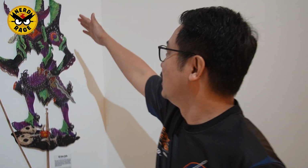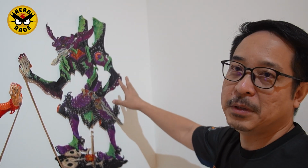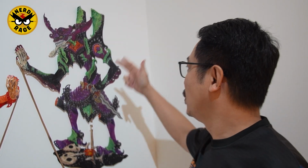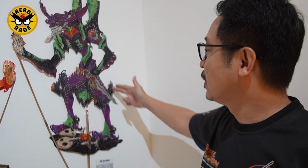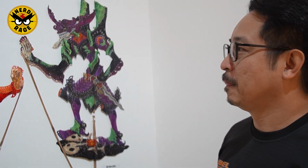There was a Japanese anime event in Malaysia a few years back, and we were invited to create a few. As you can see, this is Evangelion. This puppet is based on Eva 1. This purple color, tall shoulder, holding a dagger, and standing on the enemies, right?